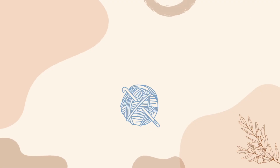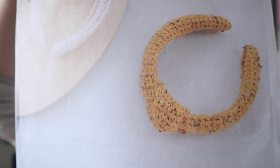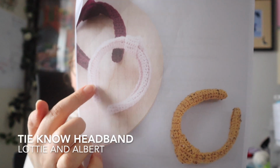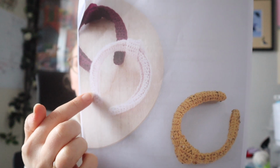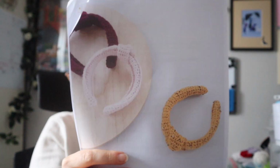So that is it for new things. I will now go on to finished projects. The first finished project is the tie knot headbands by Lottie and Albert. So this is what they are meant to look like. They've got a knot at the top, and how they're actually made is you crochet 4 around the band, then you crochet a long line that's longer than the headband itself, tie it in the middle and then sew it on. Hopefully that makes sense.